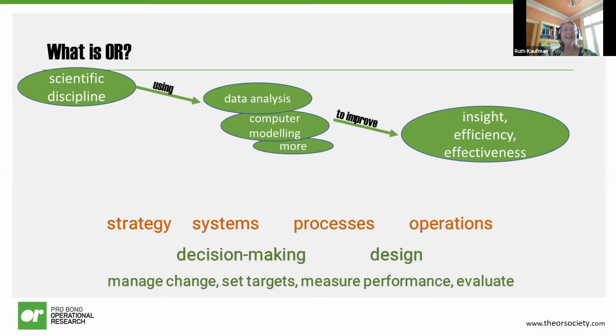Just a quick introduction to what is operational research. As you see there, it's a scientific discipline which uses data analysis, computer modeling, and a whole variety of other techniques and methods in order to improve insight, efficiency and effectiveness. We call it operational research because it is making those methods operational for organizations to help improve the way they run themselves. It's used across the public and private sector, has been used since the run up to the Second World War, and it's used internationally as well, but less so in the third sector, hence this series of webinars. As you can see from the collection of words underneath the blobs, it's used across everything organizations do, whether decision making or system design, and at whatever stage of making things happen that you're working.